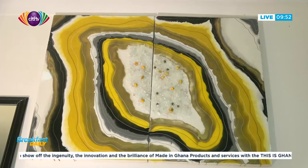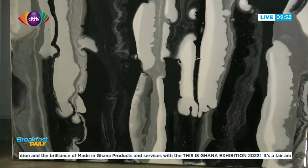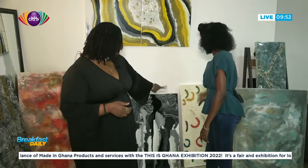Yellow Sissy Day for corner. I like that. Okay, and this is called Aliwa. Okay, black and white. Yes. All right. How about this one?